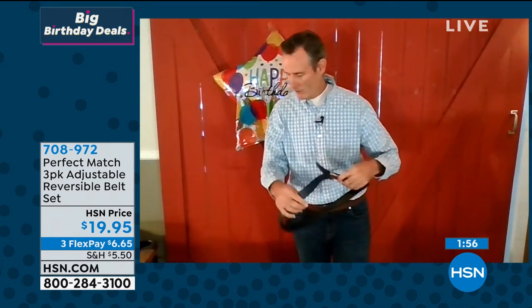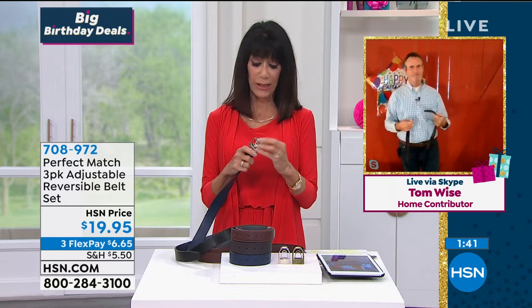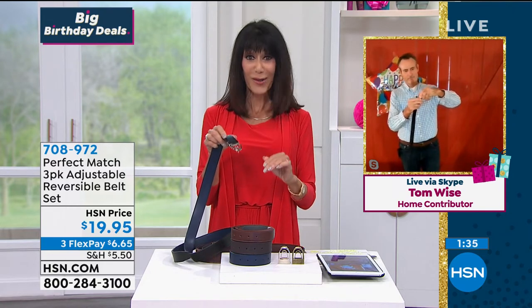You get a custom look, because once you decide what length it's going to be, you take the scissors and trim it to the length you need. Now you've got your belt custom length just for you, Bobby. I love it, Tom, and you're right. It could not be any easier, so you completely adjust it to fit whatever size you need. Buckles, you get both of the buckles with it.